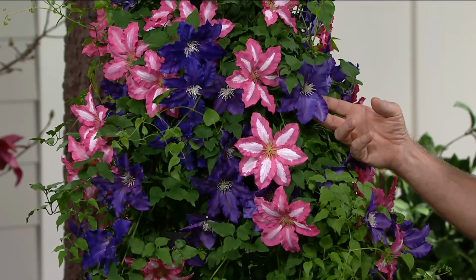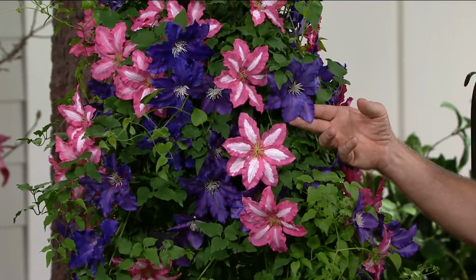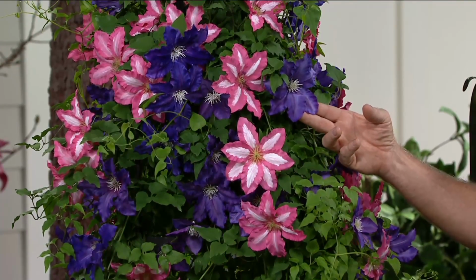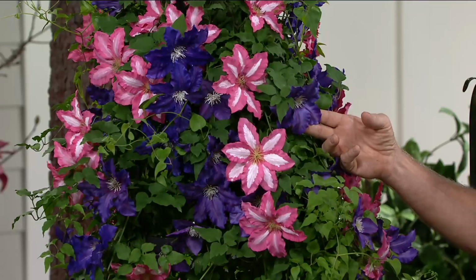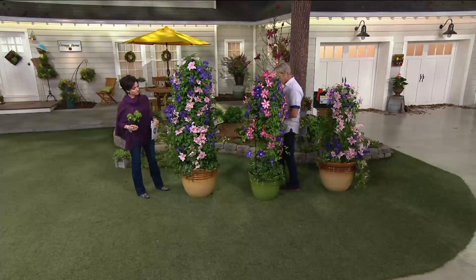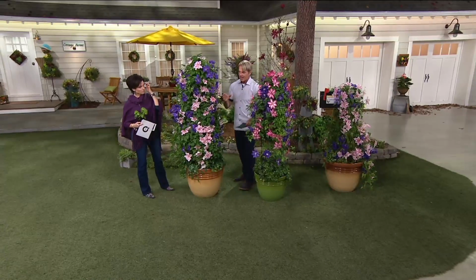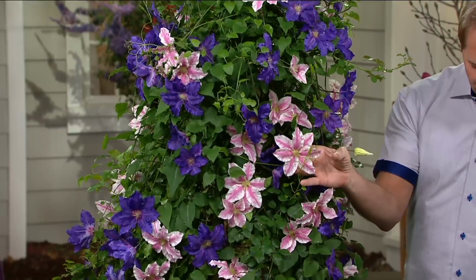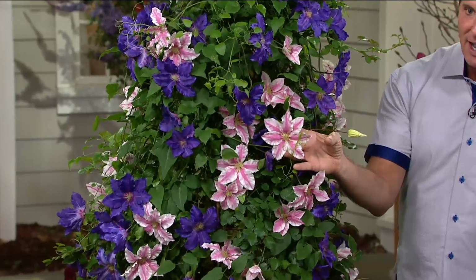These will get 6 to 8 feet tall. They also do need a light frost. Although they will tolerate extreme cold and extreme heat, they do need the frost. So there's one. Now, the pink one, look at this. Nellie Moser is the pink one right here. How beautiful is that? She's beautiful, and it's pink and mauve, kind of like a pinwheel.